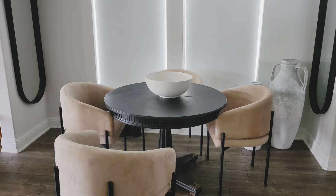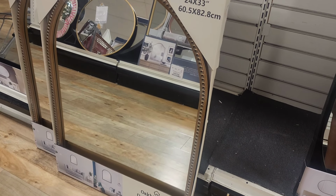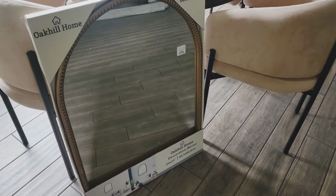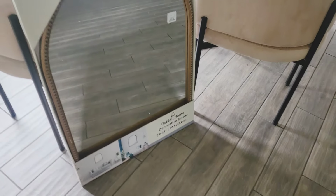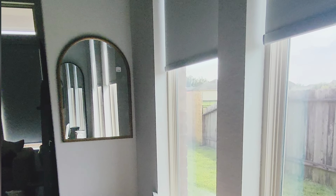I actually bought some other mirrors, and while I really enjoy the aesthetic of these mirrors for $49.99 at HomeGoods, I did bring them home and tried them out. Unfortunately, I think they need to be longer. They are not the length that I need.